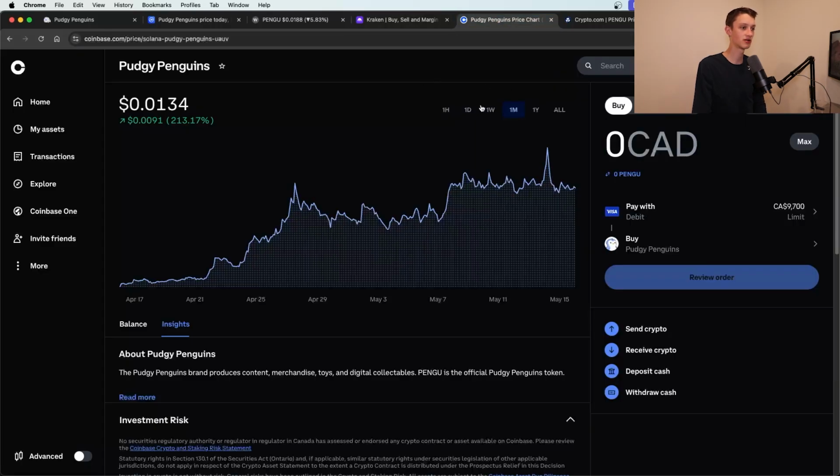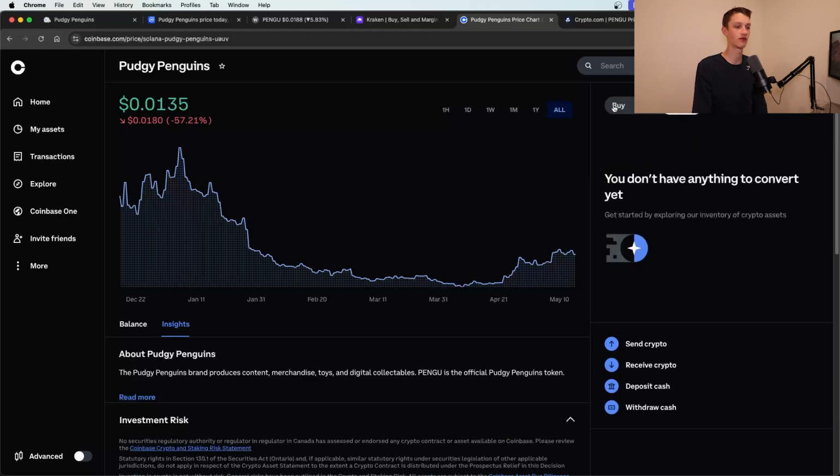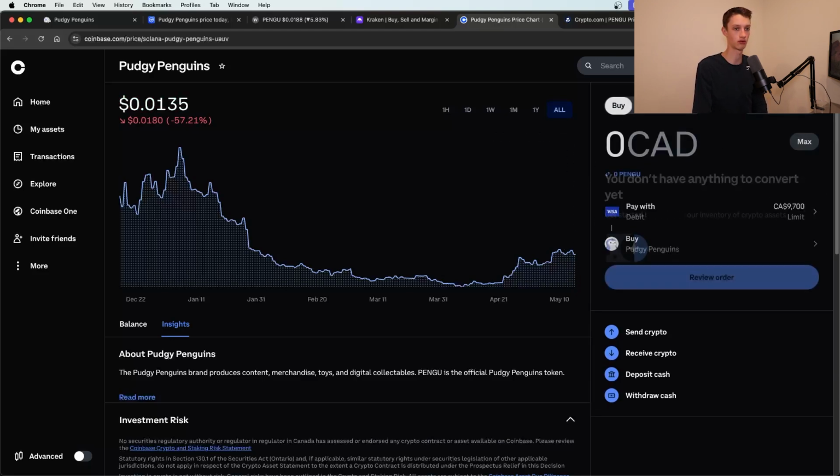All right, the third centralized exchange is Coinbase here. You can obviously connect your card, which I already have connected, to buy directly, or again, just like Kraken, you can convert from other coins.